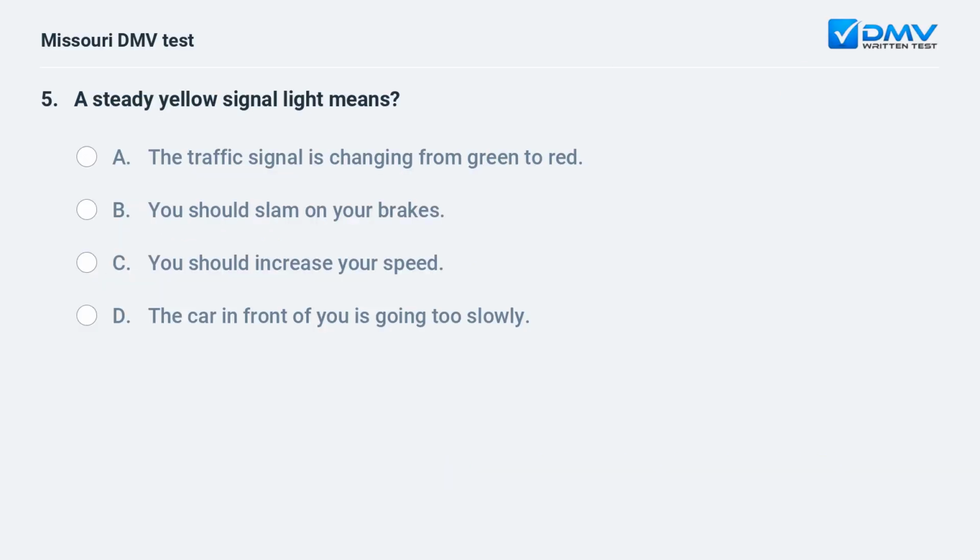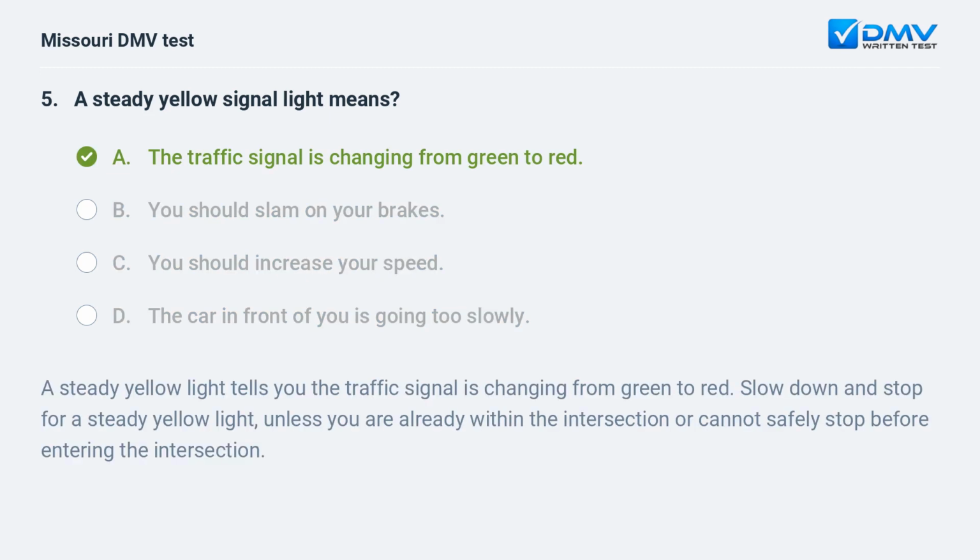A steady yellow signal light means A. The traffic signal is changing from green to red. B. You should slam on your brakes. C. You should increase your speed. D. The car in front of you is going too slowly. A. The traffic signal is changing from green to red.